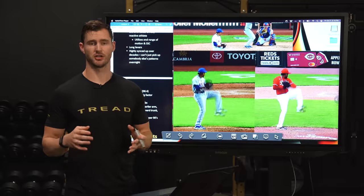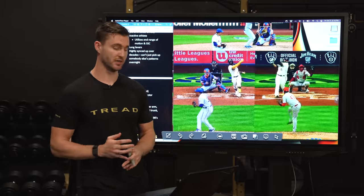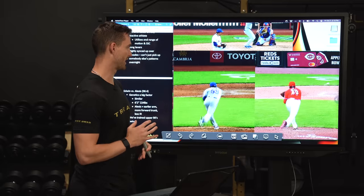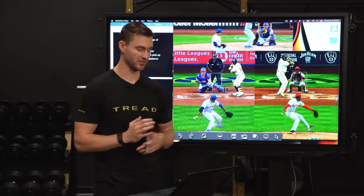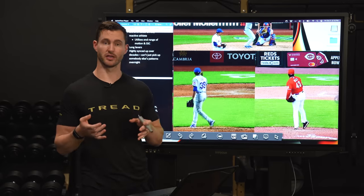The last thing I really want to touch on, because some people asked about it, is comparing Edwin to his brother, Alexis. Now, you guys have probably seen this side by side before. I think Pitching Ninja has posted it before, but it's pretty striking how similar they throw to each other.